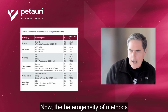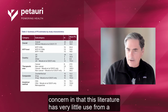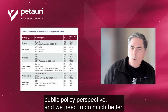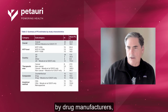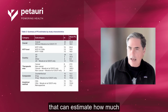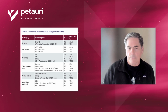Now, the heterogeneity of methods and wide range of estimated producer surplus is a real concern in that this literature has very little use from a public policy perspective, and we need to do much better. We need to develop more consistent consensus methods to evaluate the share of total surplus that is captured by drug manufacturers. And ideally, we would like to see these methods that can estimate how much of the total societal value is captured by innovators versus that captured by manufacturers after loss of exclusivity.